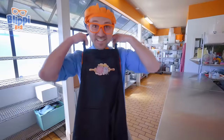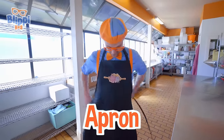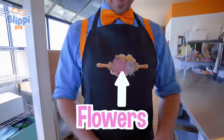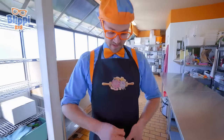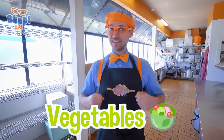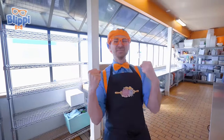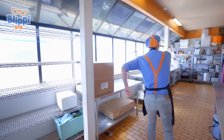Wow, this is an apron. Ooh, check it out. Look at those flowers. This apron is gonna help keep me nice and clean when I bake. I sure ate a lot of vegetables today. And now that I ate a bunch of healthy food, we can have something yummy and sweet. I am so excited. Let's go.